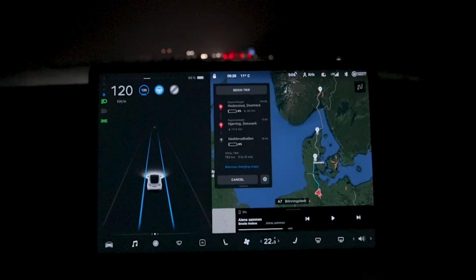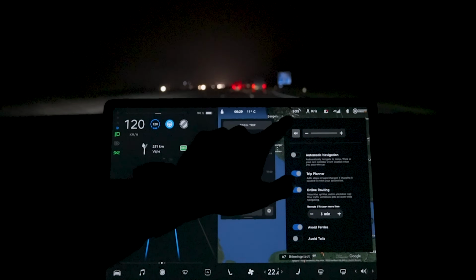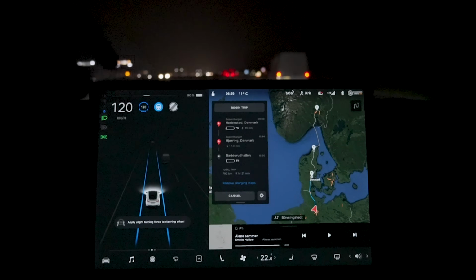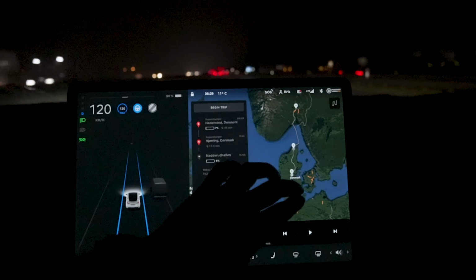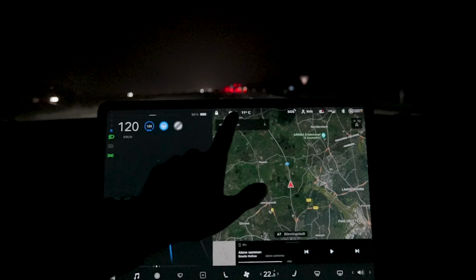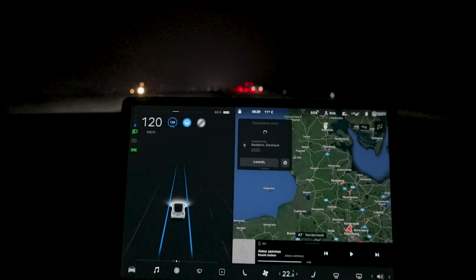But this is strange. Again, guys, I've now, as you can see here, set avoid ferries. But the car insists on taking the ferry from Hirtshals to Larvik, which I'm not going to do. So what we're going to do here is that I've found a charger right here. So we're going to just cancel this, and then we're going to navigate to Supercharger Rødekro, I think is the one.